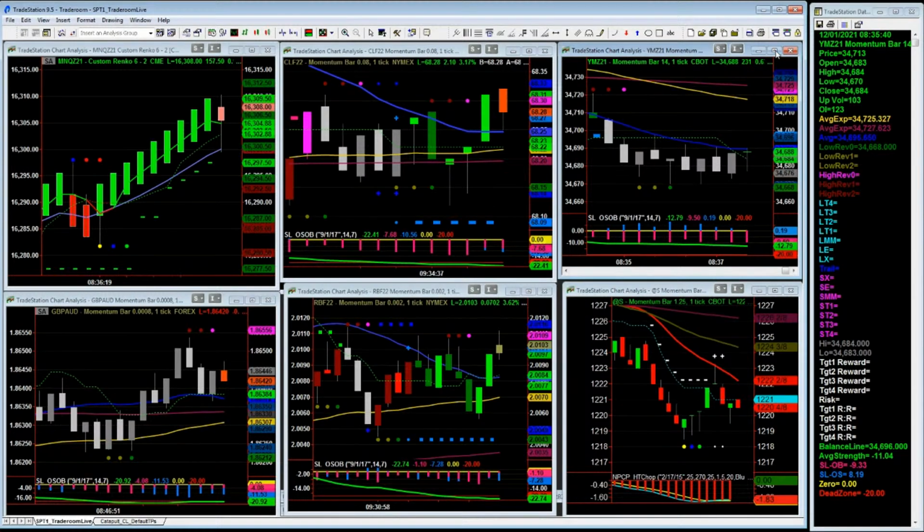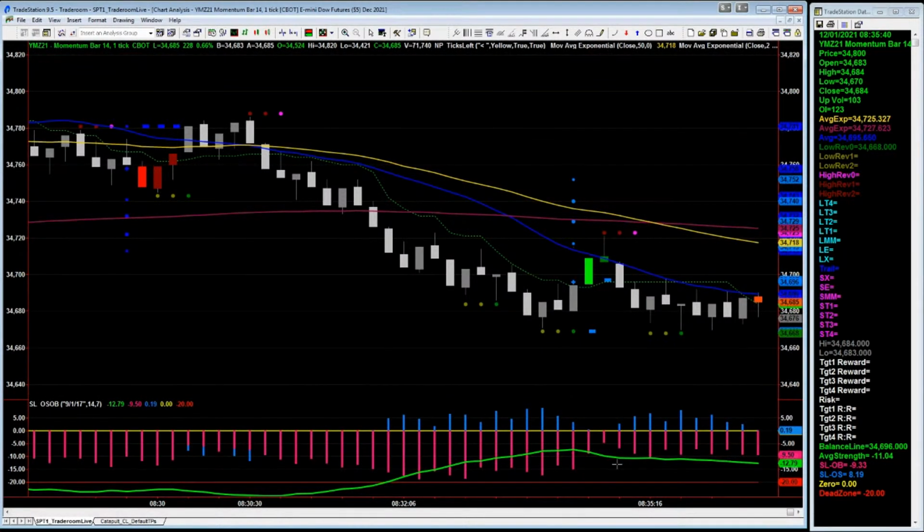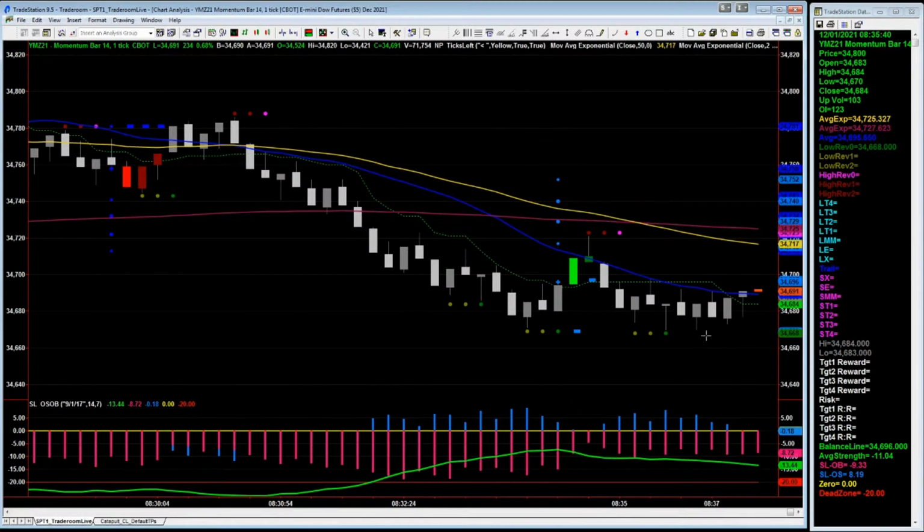Could get another long setup on the YM. You got the blue bars above the yellow line here on the histogram, and if we get our exhaustion dots here, we may get a setup on this bar. Let's see what happens.